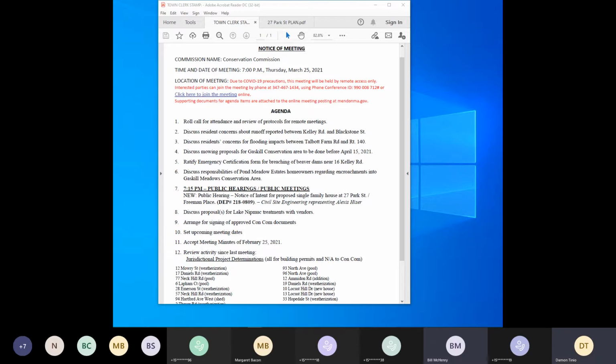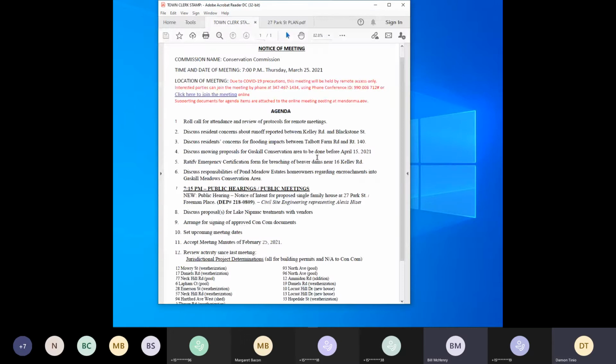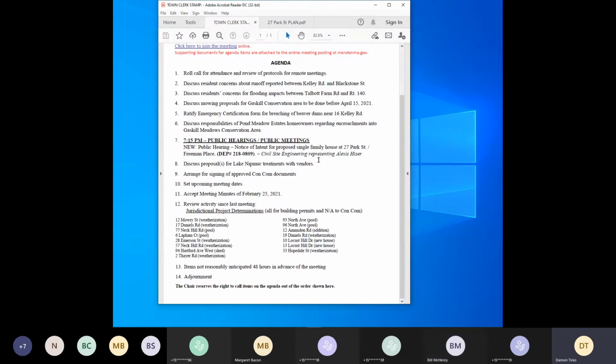So we're here to do a public hearing for a proposed, can you put that back up? Sorry there, Damon. You're looking for this right here. Yeah, I just want to read this so everybody knows what's going on. So we have a notice of intent for a proposed single-family house at 27 Park Street, Freeman Place, DEP number 218-0809.